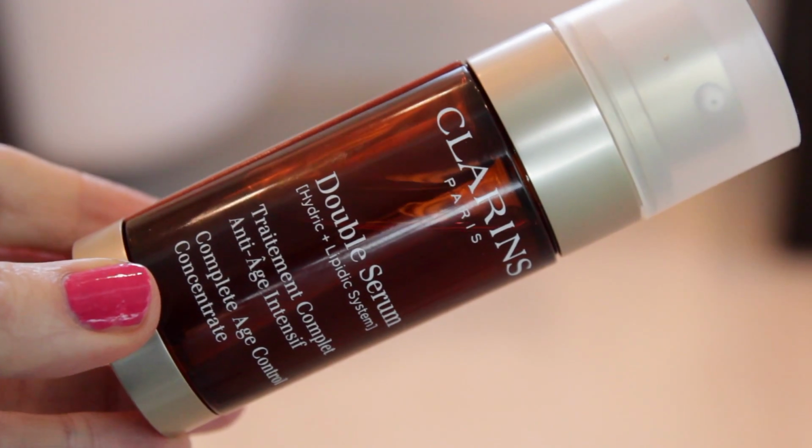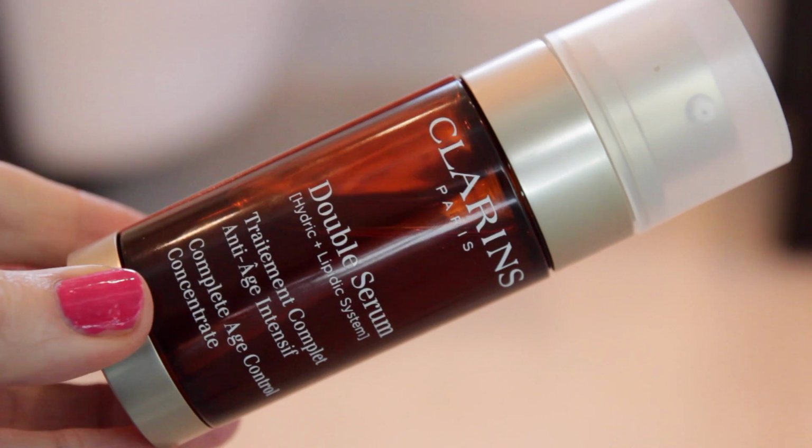Next up, it's serum time. This is the most important thing for my skin. As you age, you've got all sorts of different problems that you're contending with. I've got age spots and wrinkles, dry skin, open pores. This Clarins double serum is award-winning. It's got over 20 plant extracts which treat a lot of those problems that I've got.